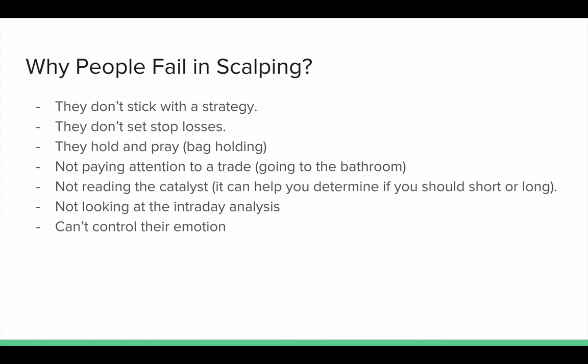Another big failure in scalping is that they hold and they pray. They didn't want to be bag holders. I made a video on this saying don't chase stocks and don't be a bag holder. Very, very important. This is the basic fundamentals. If you're looking at day trade, you don't want to hold and pray.